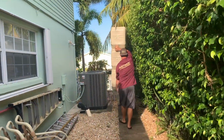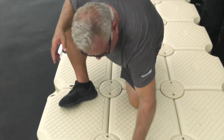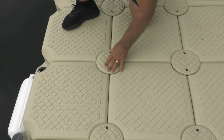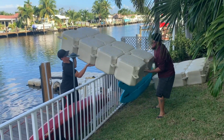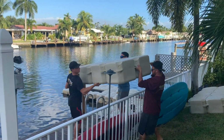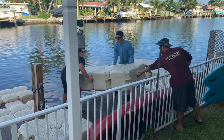The guys at Jet Dock have a crew. They come in and they install everything for you. But you can see how rugged these things are. They literally are indestructible. And I've had this system now for about 12 years, and all I've done is just keep adding on to it. So we've continued to use the same cubes that we had 12 years ago.